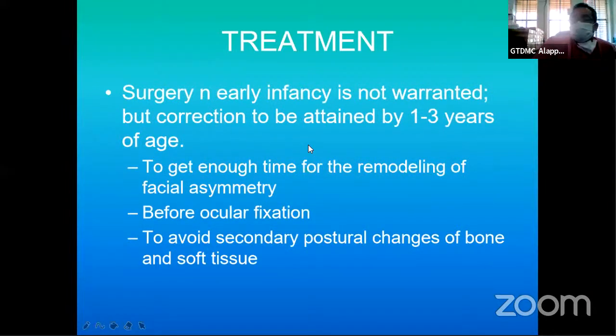When will you do the surgery? The timing of the surgery is important. Surgery in early infancy is not warranted, but correction has to be attained at least before 3 years. Usually the preferred age group is 1 to 3 years of age. Why 3 years? Because if it is more than that, you may not get adequate time for the already affected hypoplastic facial components to remodel. So if you want to get more time for remodeling, you have to do it early. To get enough time for remodeling of the facial asymmetry, it is better to get it done at this age group.